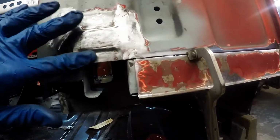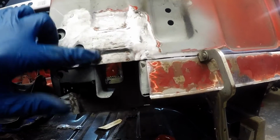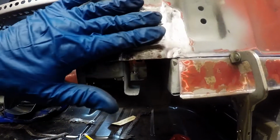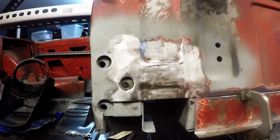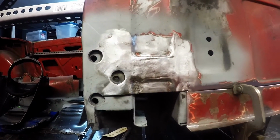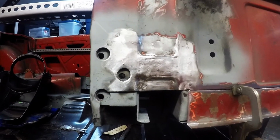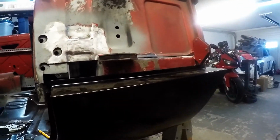But I'm really happy with the way this came out. This corner suffered the most as far as not being quite close, but everything else was just some hammer work and an anvil. So I'm pretty happy with it. So yeah, that's it. Moving along. Real quick, I wanted to document this.